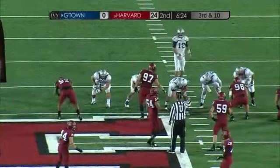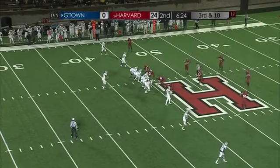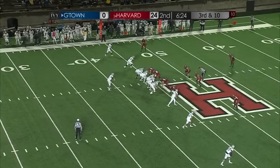Good work by him, though. He kept the drive going. Now Nolan has a chance to maybe take this one step further and convert on third. Third down and 10 for the Hoyas with Nolan back in at quarterback. Five wide receivers.